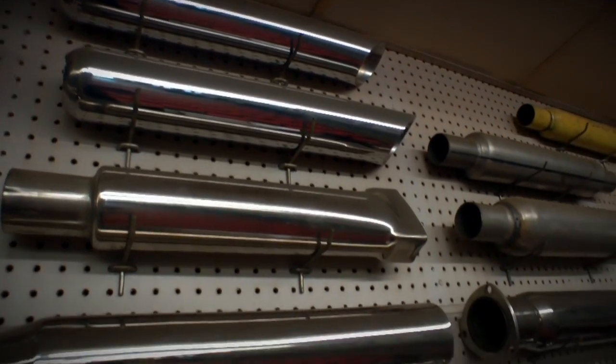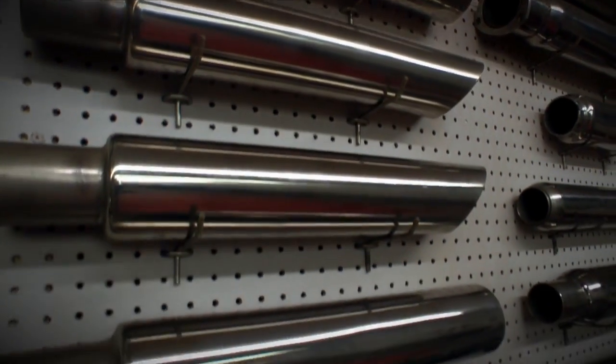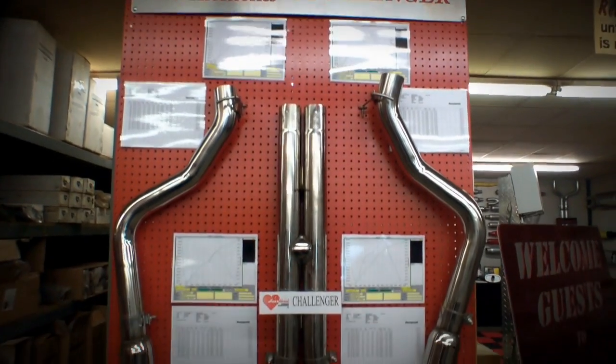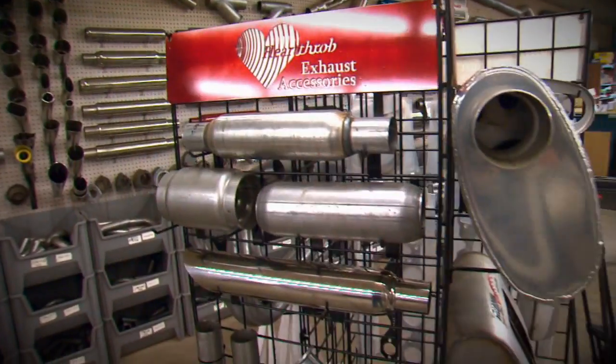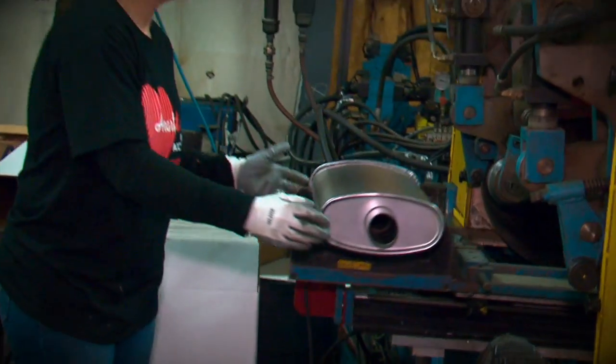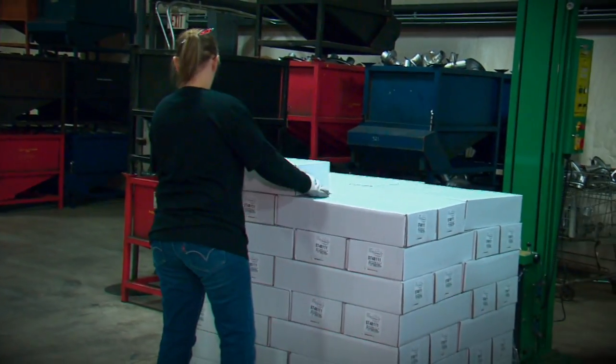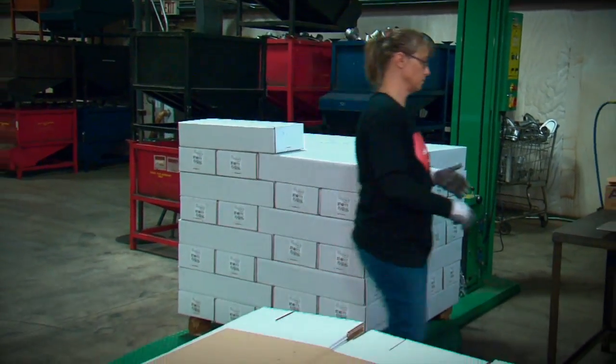Obviously, the company still churns out their legendary glass packs and exhaust systems for mail order companies, as well as their own systems and products under the Heartthrob name to fit all kinds of cars and trucks. Probably do a couple thousand mufflers in a week. As far as tubing, it's probably scaled back a little bit. We used to bend about a mile of tubing a day. Private labels is a big thing for us. We make a lot of stuff that comes in a plain white box and work with our customers to help them develop a program that they're interested in pursuing.